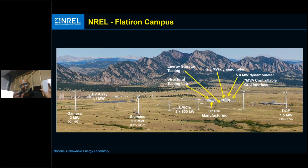There are two campuses. There's one in Golden and there's one close to Boulder. And this is called the Flatiron campus. On this campus, which is right at the base of the Rocky Mountains, we get very extreme winds coming down from these valleys into the valley here. We can get hurricane-level winds coming through this space. So we have some wind turbines in there to do structural monitoring of these wind turbines in very extreme events. You can see there's a Gamesa 2 megawatt machine and a Siemens 2.3.